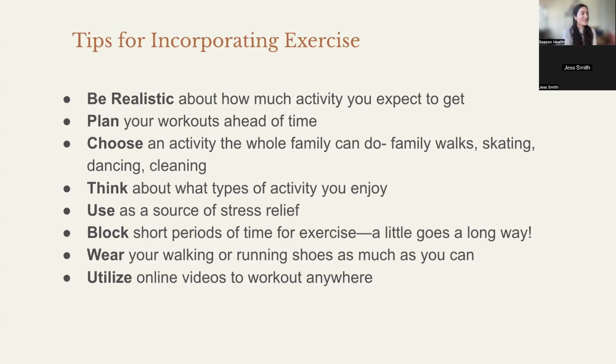And then my last favorite thing is to utilize online videos to work out anywhere. YouTube has so many free options that can be great to just add a little bit of movement into your day.